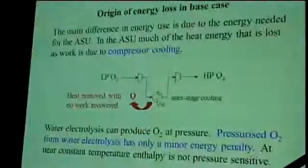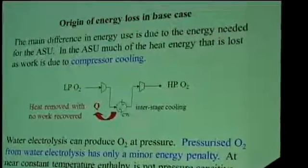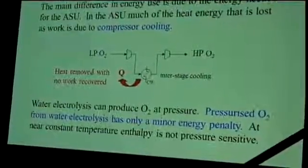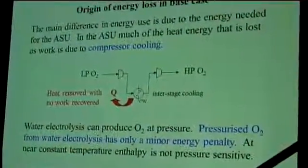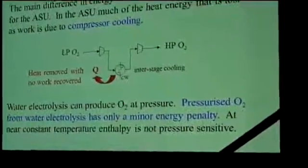When we generate the hydrogen under pressure in an electrolysis cell, enthalpy is not particularly sensitive to pressure. So we're not actually taking a gas and compressing it. We use the old chemical engineering trick of taking the liquid, getting it to pressure, and then whenever we generate the gas, it is at pressure. So it is really the compressor cooling that is killing us in terms of the energetics, not anything else.